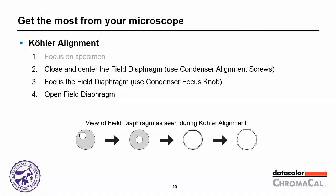Many times people inadvertently grab the specimen focusing knobs, the stage knobs, and don't see a change, or they go to focus on the specimen and they change their color. So you close and center the field diaphragm, focus the field diaphragm until the edges of the leaves of the field diaphragm are sharp, and then open that field diaphragm so it's outside the field of view.